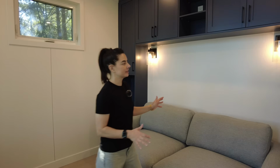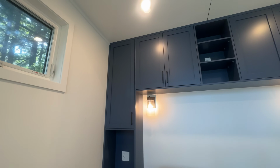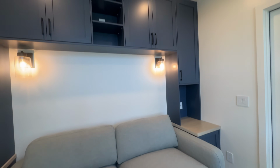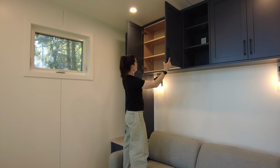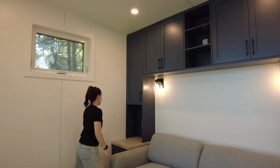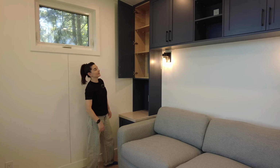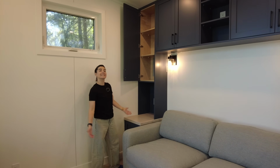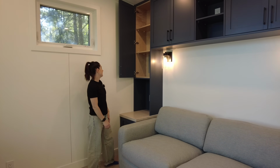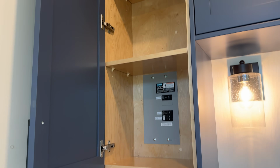We did a ton of storage on this wall as well, integrating it into where the couch was going to be. So they built this awesome built-in unit with tons of storage up top and around the sides. It's pretty deep, so we get a lot of extra storage, especially down here and beside. Luckily, we've got the couch to stand on to reach those upper cabinets because the ceilings in here are quite high, which also just makes the space feel even bigger. And we've got our electrical panel in here, and basically that's it.